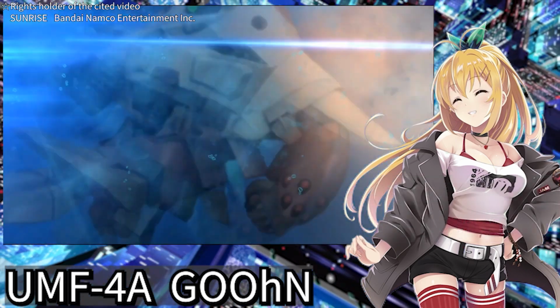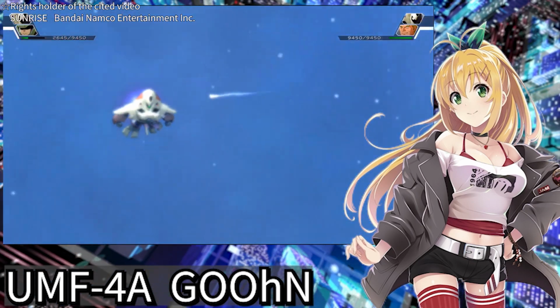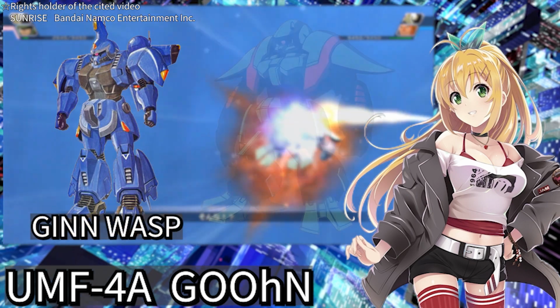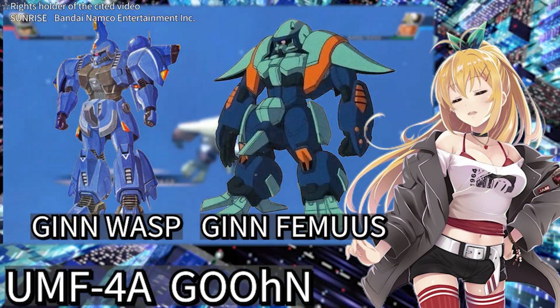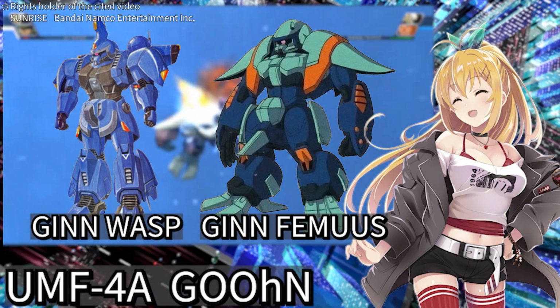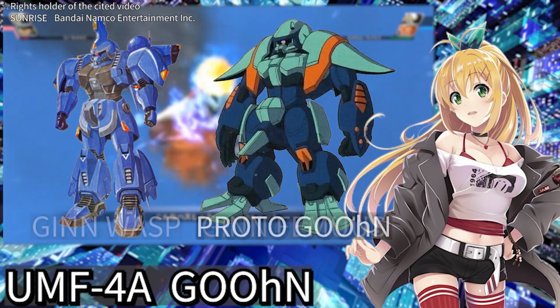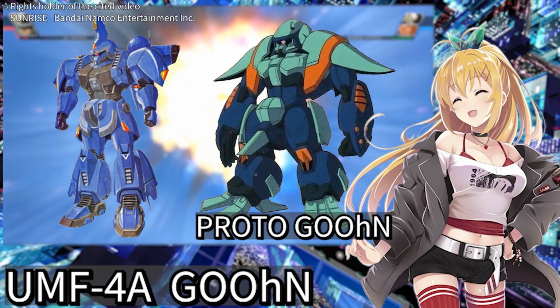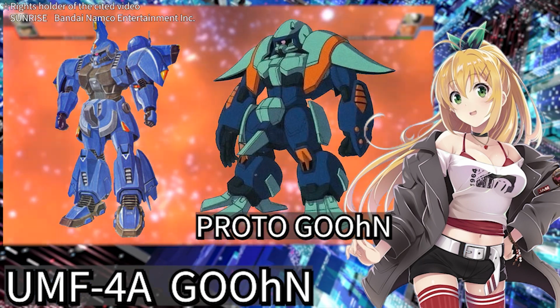Zaf first produced underwater mobile suits based on the Zin. These machines are called Zinwas and Zinfemas. The GOOhN was completed based on these models. The Zinfemas in particular had a strong influence on the GOOhN, and this model is classified not as a Zin type, but as a GOOhN type. It is often also referred to as the proto-GOOhN.